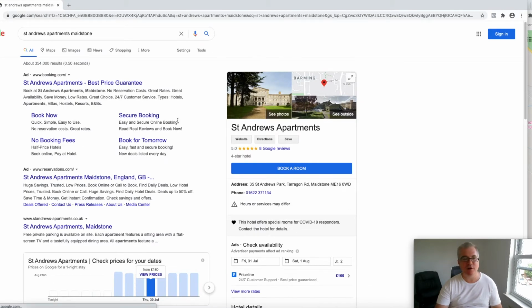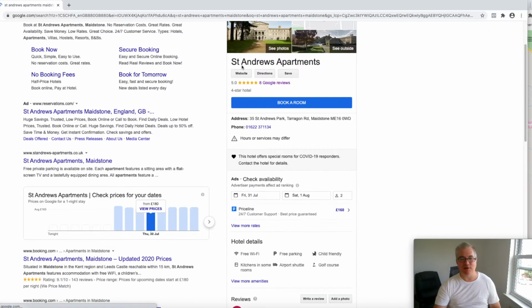Okay, so this is what a user would see who's not logged in. So that you have a whole piece of real estate on the screen there, and it all adds to credibility for your business.